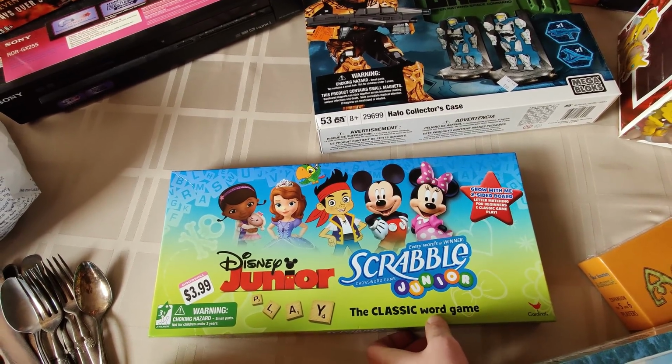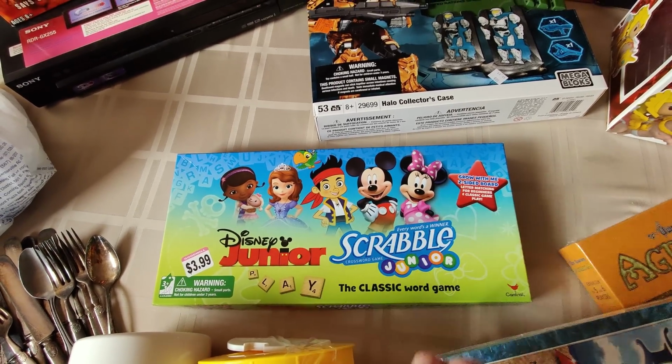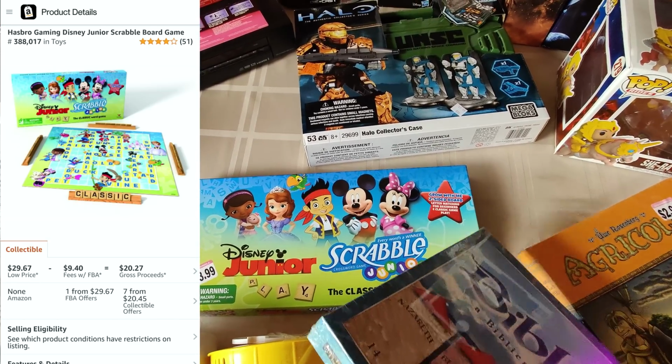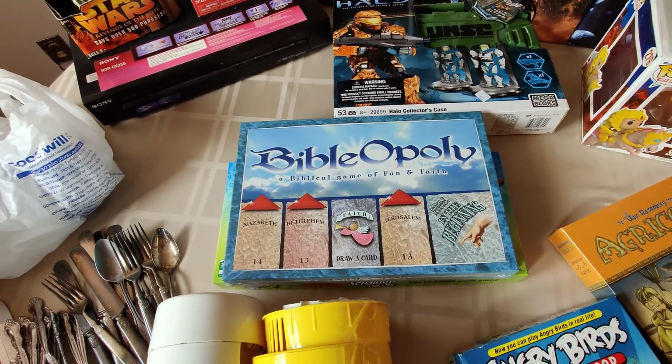And I picked up this used Scrabble Junior, Disney Junior game, $3.99. It looked like it was selling pre-owned for right around $30. Went ahead and grabbed that as well. So between these two games, there's some profit there.